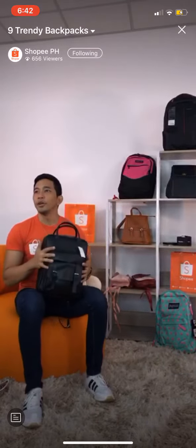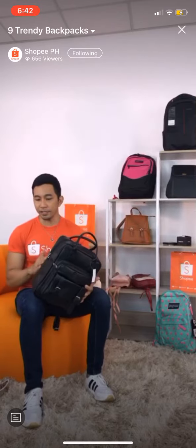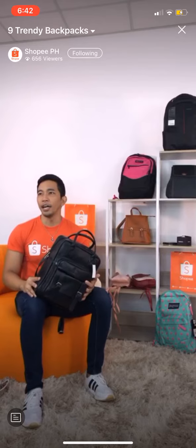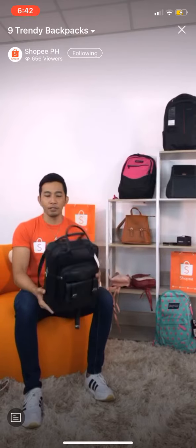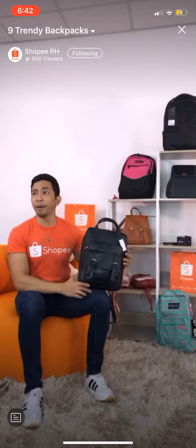All right. So, very fashionable. Aminin nyo, di ba? Ang ganda. Ang galing na, no? It's in this classy, chic, black, man-made leather finish. And it is a fashion statement. So, people will really ask, wow! Ang cool naman yung bag ninyo yan.